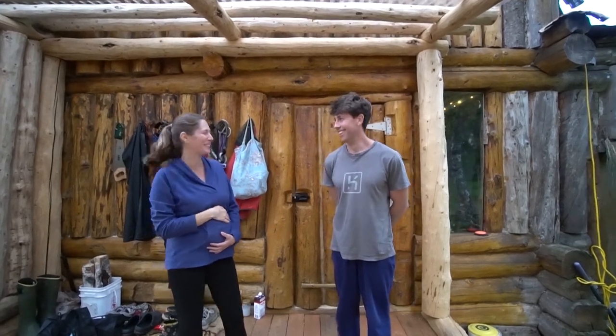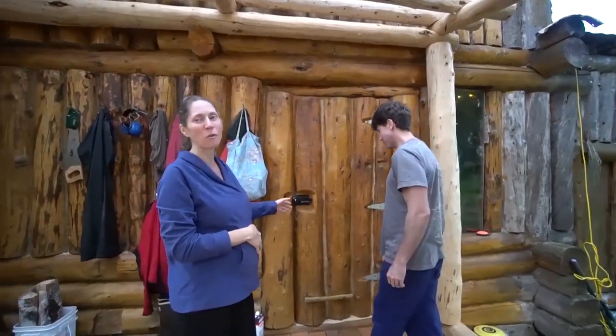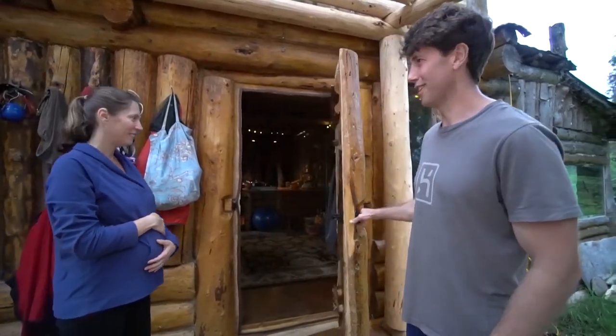This is your statement piece. I think the door is your statement piece. This is what we've worked the hardest on. Yeah, this is new. This is fancy. It has a latch on it. Love that sound.